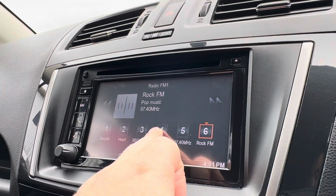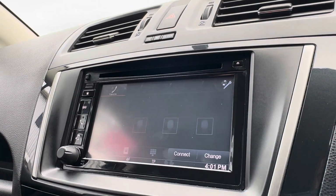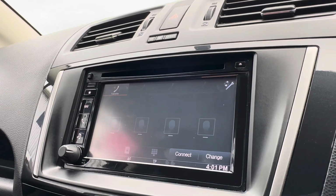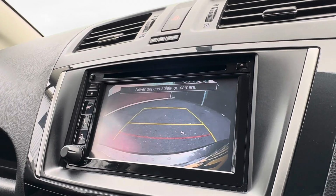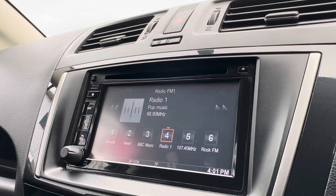You do have plenty of radio stations to flip through, keeping you and your passengers fully entertained on any trip, alongside your Bluetooth connection if you do wish to listen to your own preferred audio. If you do put the car into reverse, this will activate your rear view camera, so plenty of help backing this vehicle into those tighter spots.